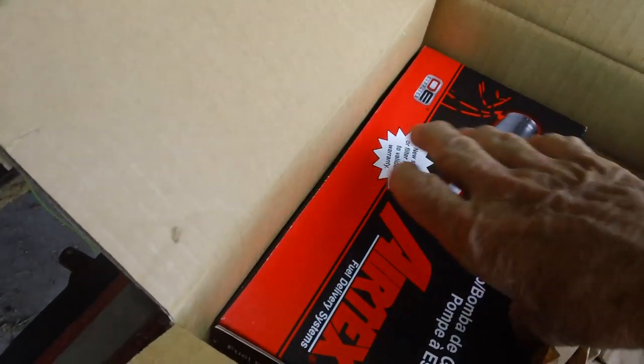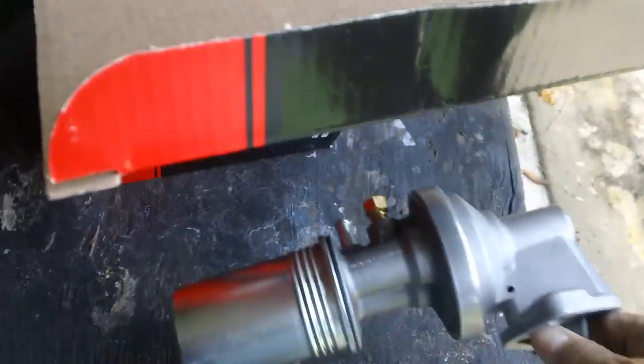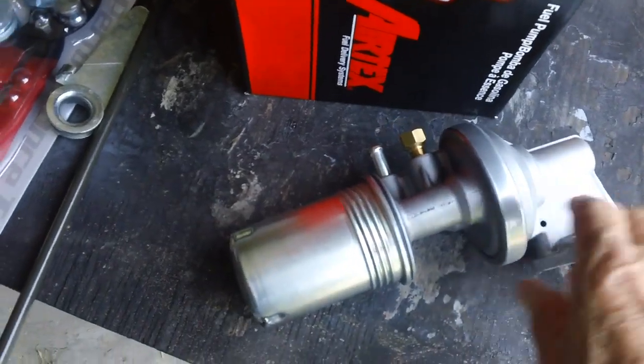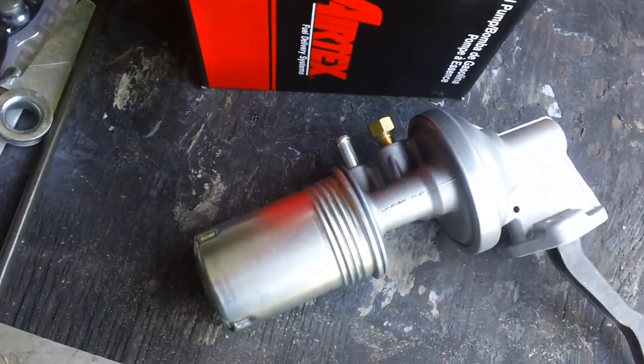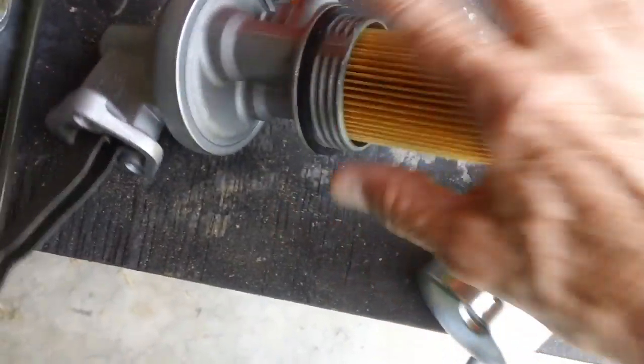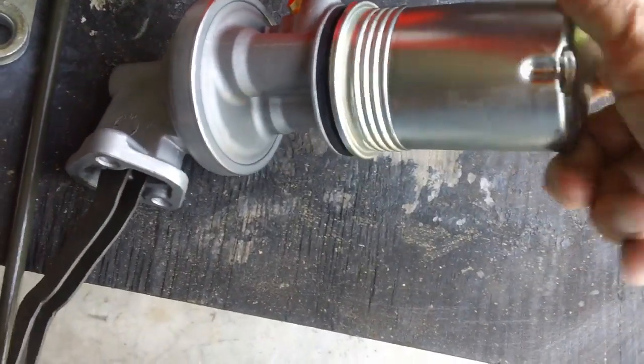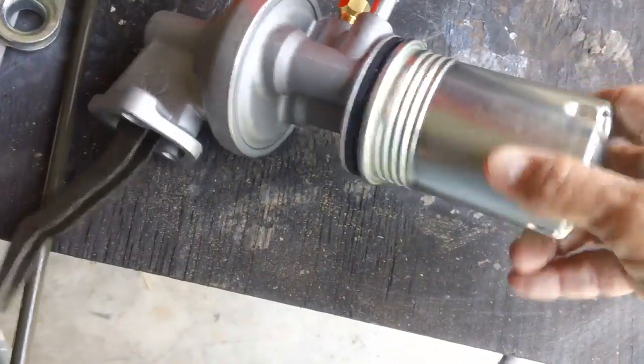What is this? Okay. This is a new fuel pump. Well, it looks just like the original. How about that? I didn't want to go with this one, but it needs to be changed anyway. I've got to open this up and see if there's a filter in it. Sure is. Came with the rubber ring and the filter. That's really nice. I appreciate it. That wasn't all that expensive either.